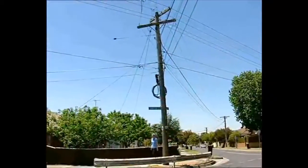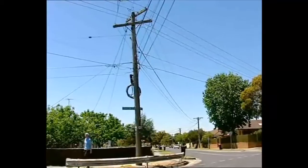Can damage like this be prevented? The answer is yes. But there are several aspects that, collectively controlled, help in forming an overall wooden pole management strategy.